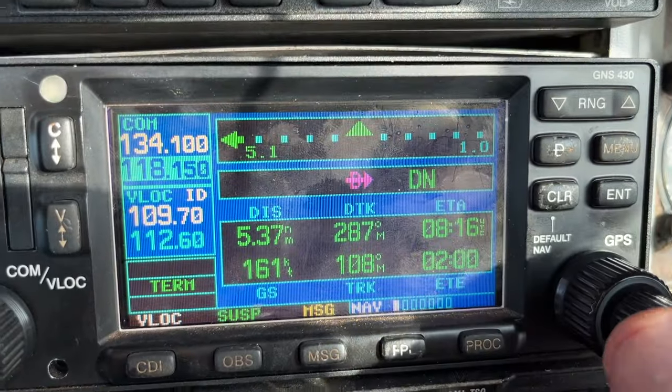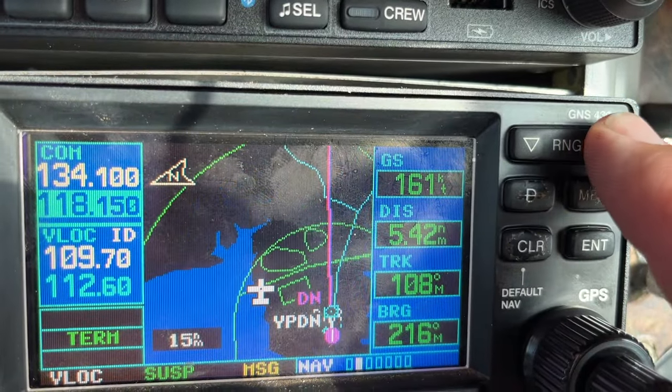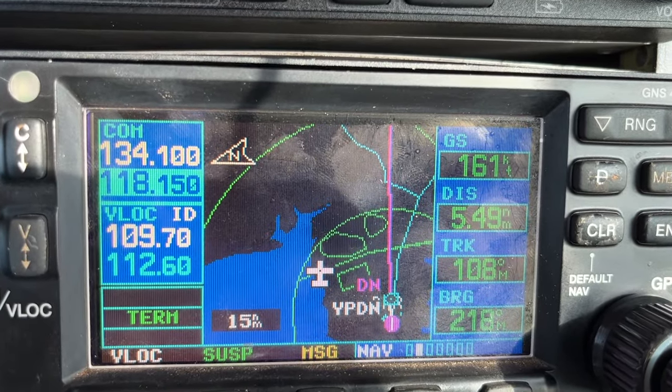If we have a look at the nav screen, you can see the magenta line. I'll just zoom out a bit so you can see it. So that's the 286 reference Darwin that I've set.